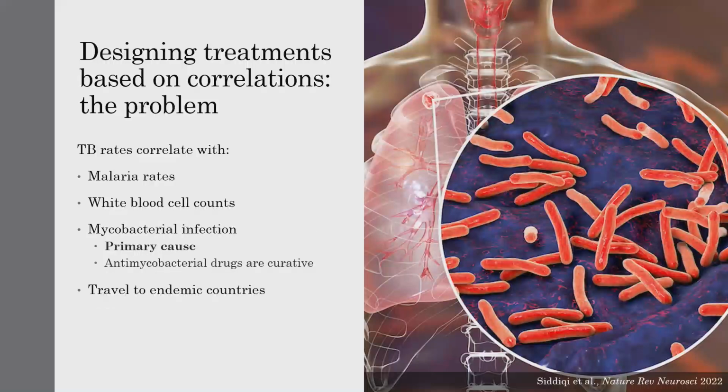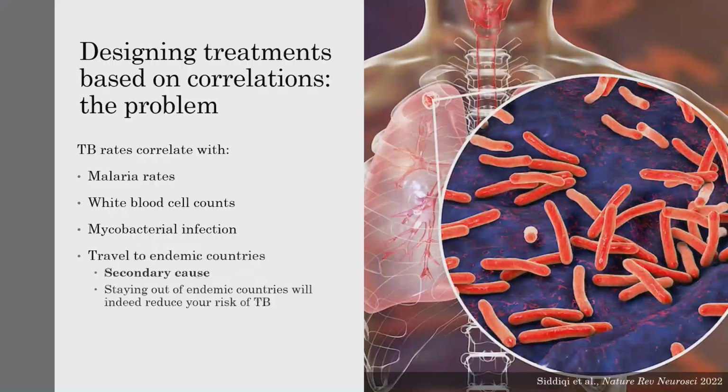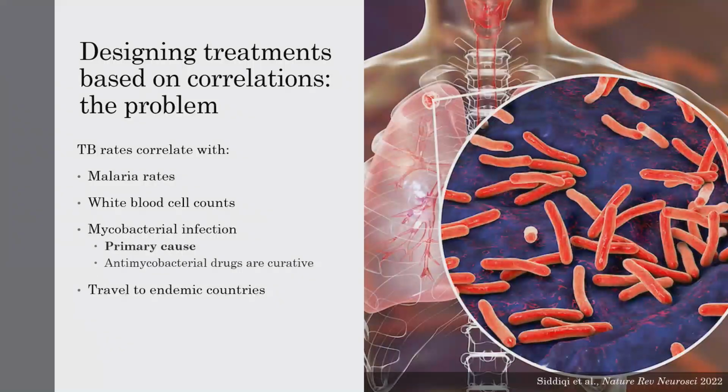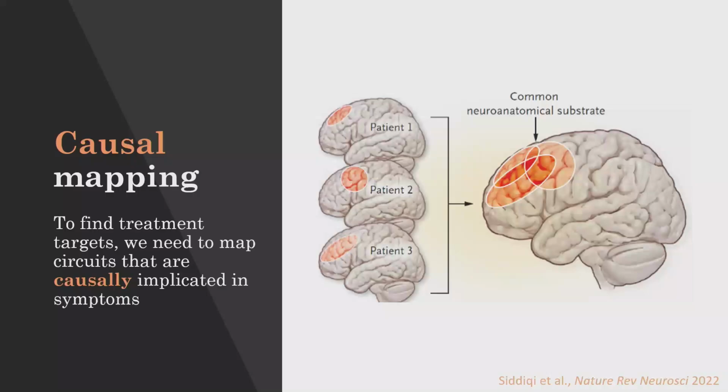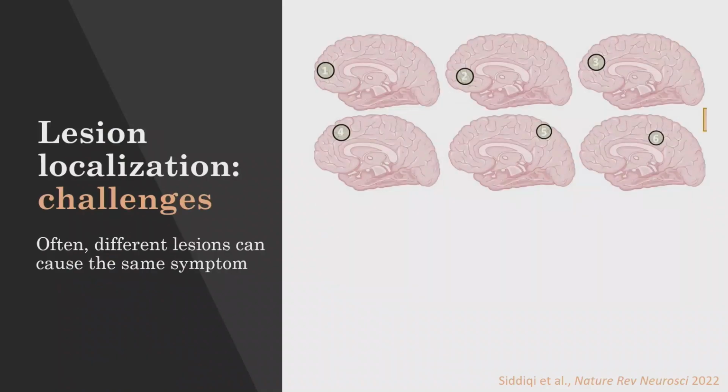Mycobacterial infection, on the other hand, is a primary cause. We know that that actually works. Antimycobacterial drugs are curative, and the first ever randomized controlled trial actually already knew this before they started trying this as a clinical treatment. And then travel to endemic countries is a secondary cause. If you stay out of endemic countries, that will indeed reduce your risk of tuberculosis, even though that's not the primary cause of the disease. So in other words, to find treatment targets, we have to find circuits that are causally implicated in the symptom. It doesn't have to be the primary cause, it just has to be part of that causal chain. So in a perfect world, it looks like this, but in reality, it looks more like this. You often have different lesions that can cause the same symptom.